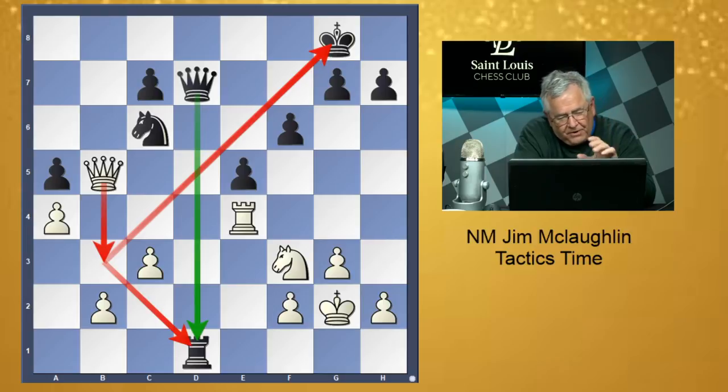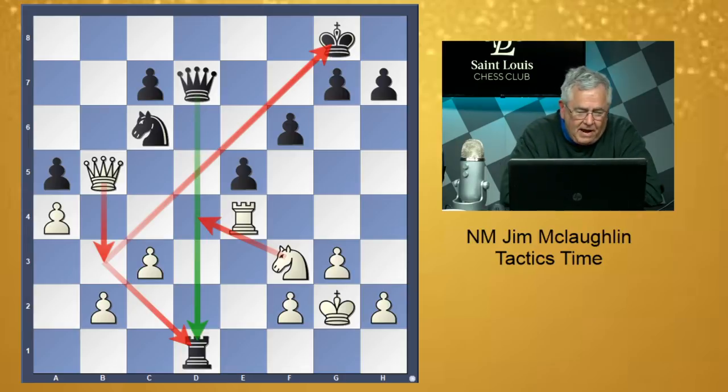Well, remember interference. That file, the D file from D7 where the queen is to D1, that's the line that we need to cut. And the way we can cut it, we can move our knight over here. That will block the queen from defending the rook and threaten the queen check on the second move. So let's say we move the knight there, pawn takes knight, we do the queen check, the king moves, and then we take the rook. So that's the idea. And I think that's going to work. So we'll just make that knight move.